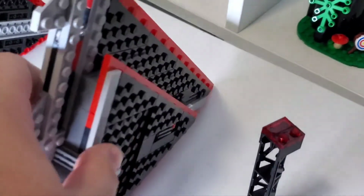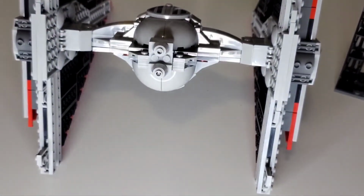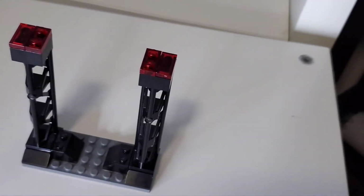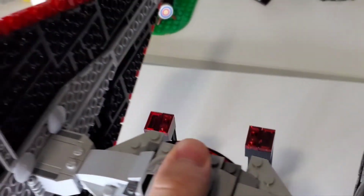display their First Order Sith TIE Fighter like it's just trying to find and pick up all of its coins that it dropped on the ground, because of course, that is exactly what everybody wants, but the stand is pretty simple. Nothing too much to say. It does have some red, but it's really easy to use.